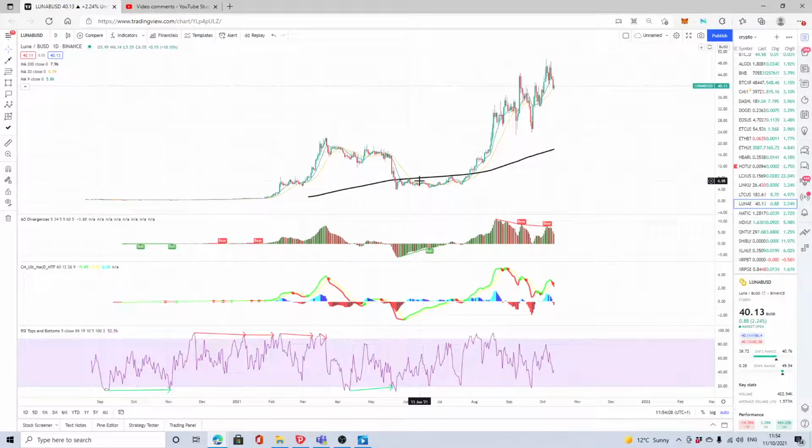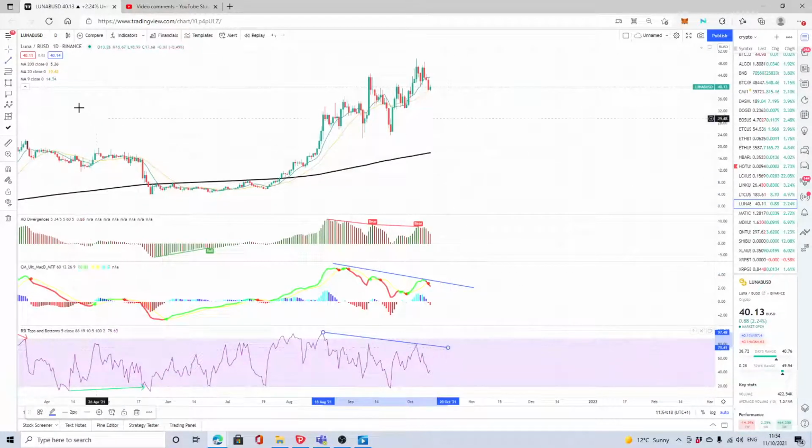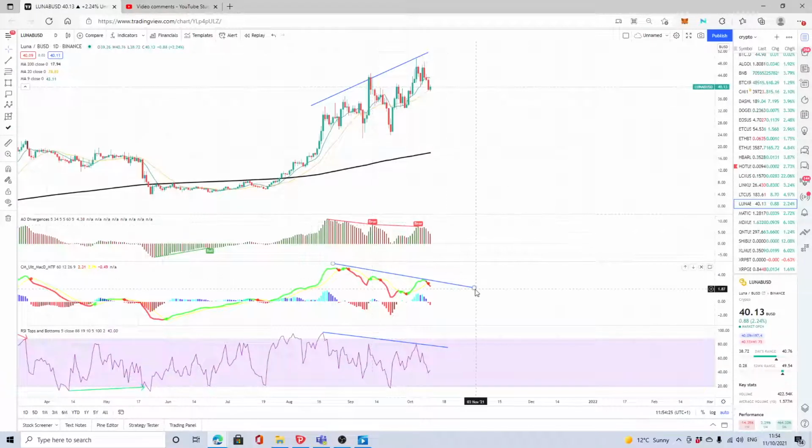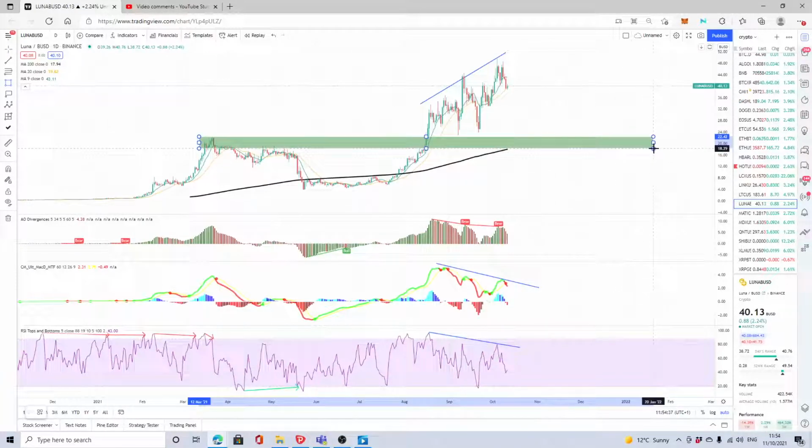Luna as well has been great. Obviously, really nice, strong moves, but we're in danger on Luna. So I would say when I see this setup in play, this is a warning. Price just continues to march higher, but you've got a double on the Awesome Oscillator. You've got MACD turned, negative divergence and a crossover, and obviously RSI. So for me, Luna at these levels is big caution. Previous resistance at these levels, it hasn't actually tested those levels, so it didn't quite get there.